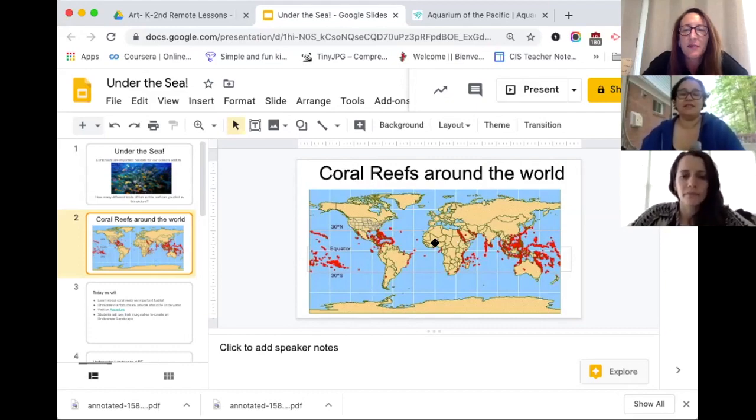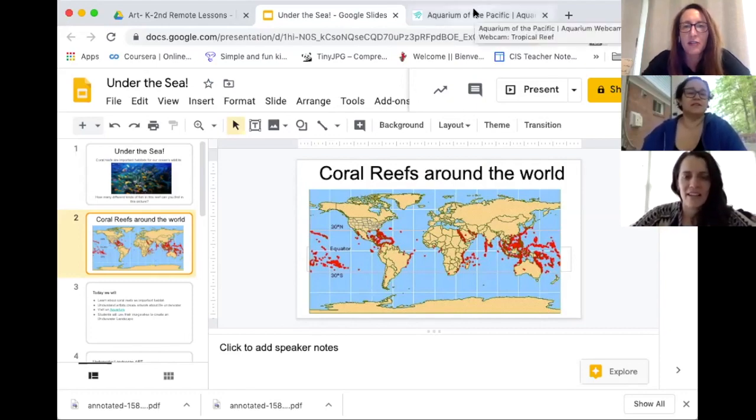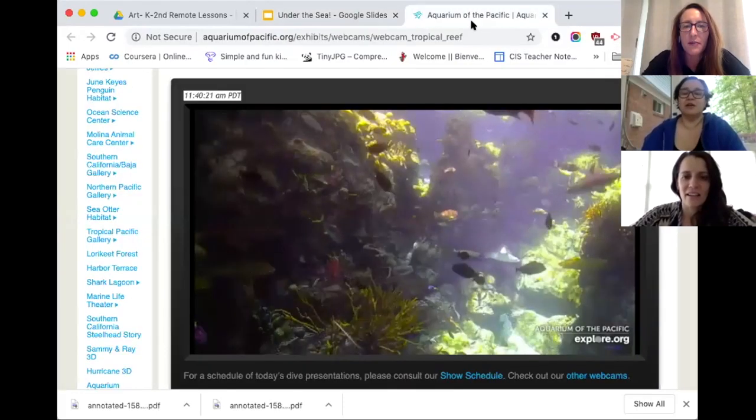Shallow water means that it's not very deep, right? And coral looks like plants, but here is a fun fact. They are actually animals. No way. Really? They are actually animals. And so I thought, let's go check some out. Yes. I know we all wanted to go check some out. So let's go to a live aquarium.